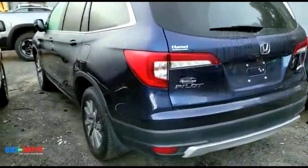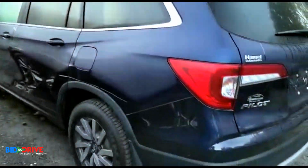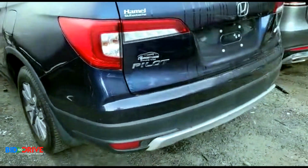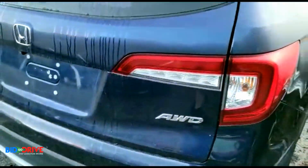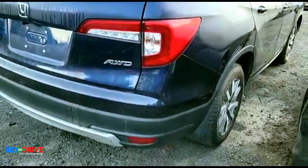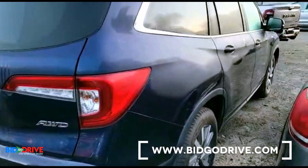You have to excuse the video, it's a little tight. You can see the condition of the car, it's in excellent shape. A tiny scratch here. All-wheel drive, EX model, has a sunroof.